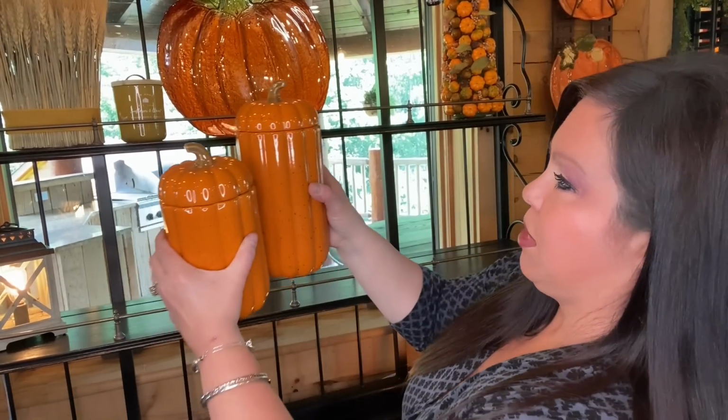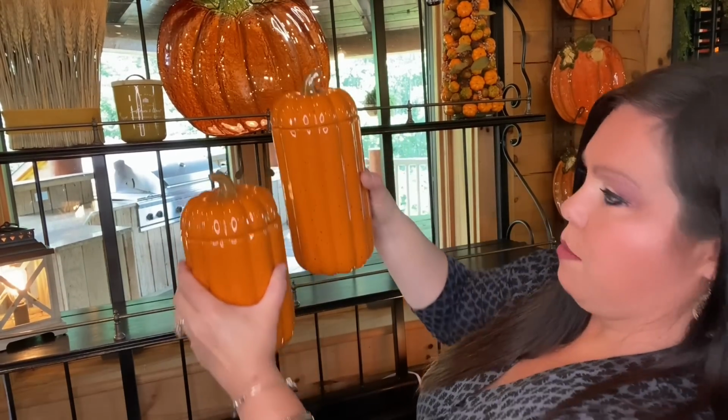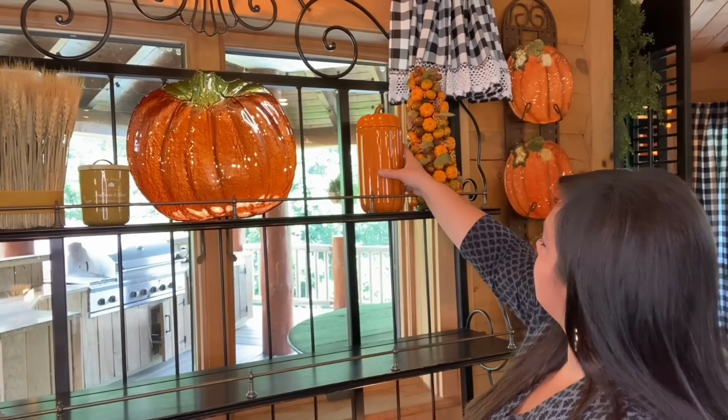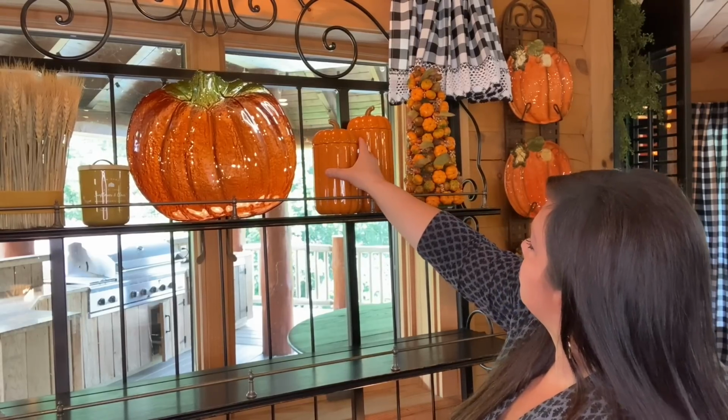Now, beside that topiary, I have the cutest pumpkin canisters that I got from Home Goods years ago. And they still sell them because I was there a few weeks ago and they had them. But aren't those cute? I love to turn this stem that way and that stem that way, just like that. So what I like to do is kind of push one back and bring one a little bit forward. And what that does, it gives it a little depth and dimension.